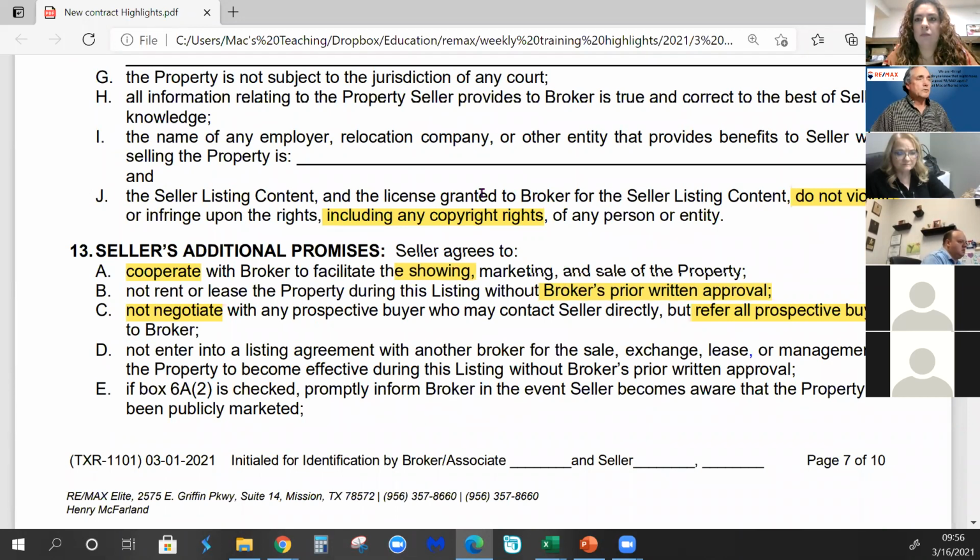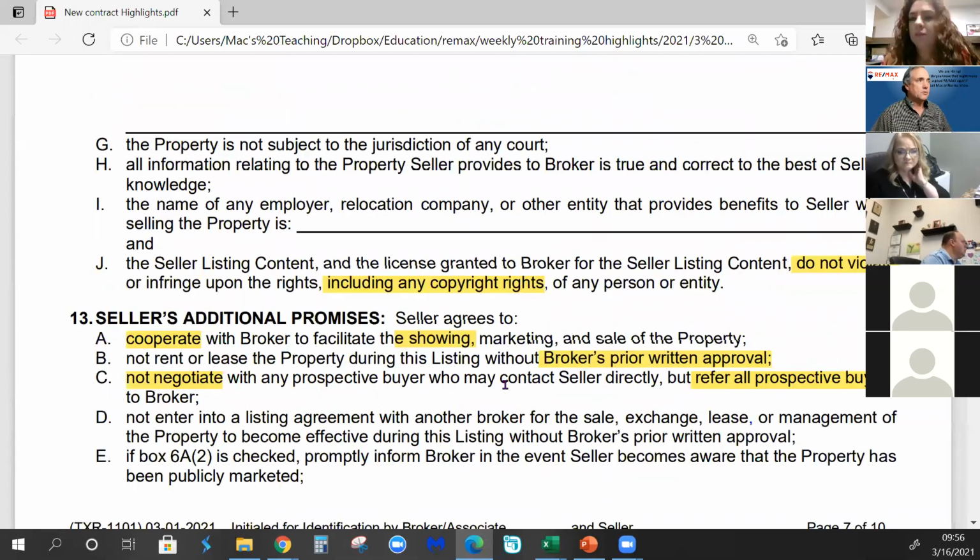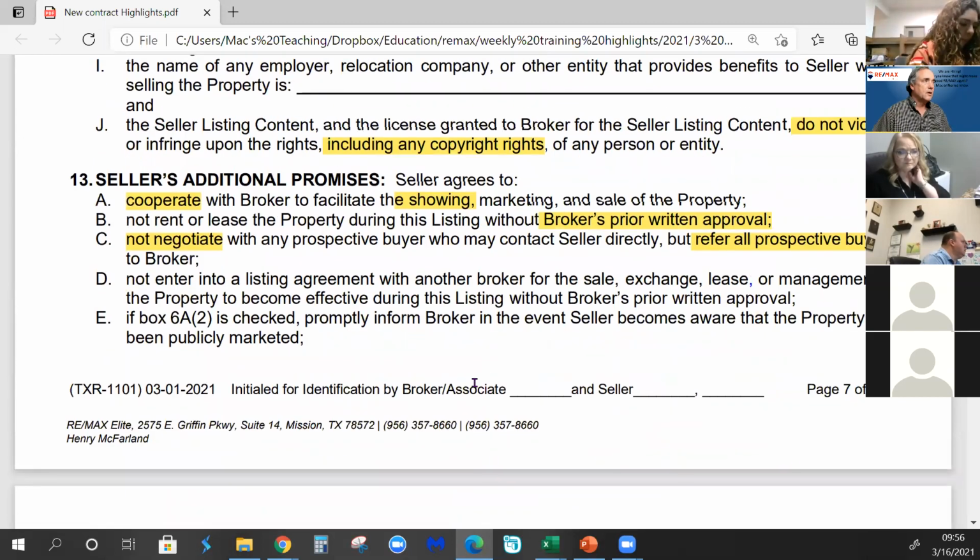On J here, when it's talking again, we're talking about content, right? Do not violate or infringe on any copyright laws. We want to make sure that we have the right information, make sure the seller understands that there could be some issues there. We want to make sure that we have all the information to do what needs to be done.